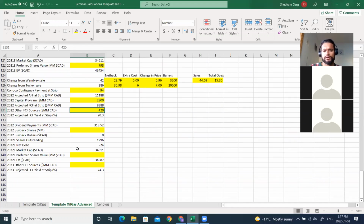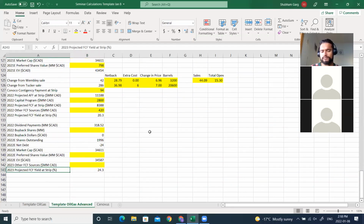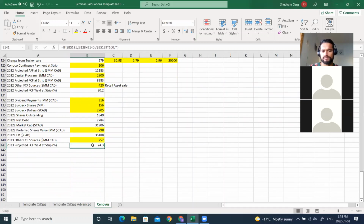Usually I do the same calculation for 2023 as well. But again, for the sake of time, I'm just going to leave it, and I'll upload my final Cenovus spreadsheet for anyone who wants to run numbers yourself. You can go through these things. Once I do that, I see that Cenovus is looking good for 2022 and 2023, it's a good investment, and I just go from there.